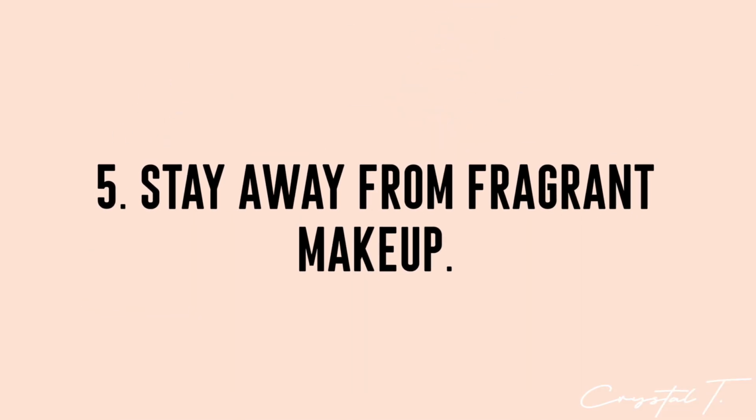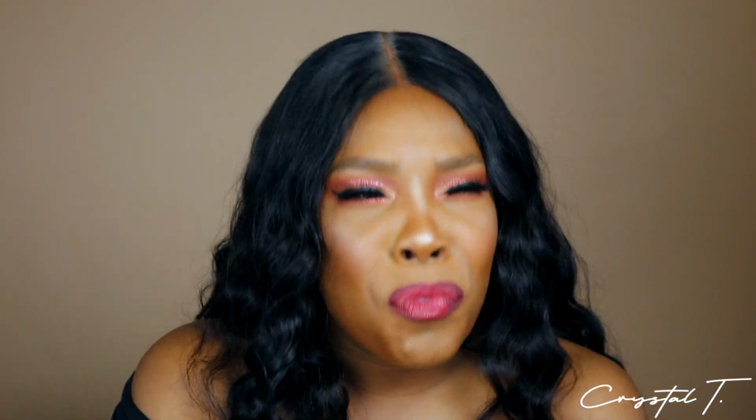If you know that your skin is going to be darker and oilier during the summer months, then you're going to try to select a foundation that's dark enough for you, as well as a foundation that's going to keep those oils under control. Next, fragrant makeups. All I'm going to say about that is stay away, especially if you have sensitive skin. Fragrant makeups or anything that has fragrance in it is going to irritate your skin. So stay away from fragrant makeup altogether.